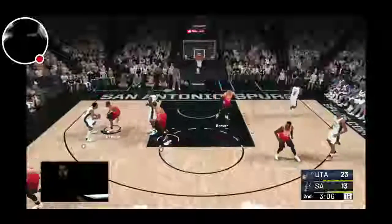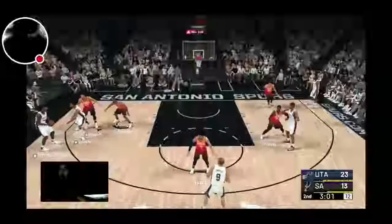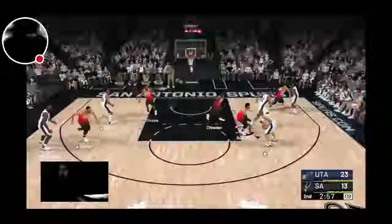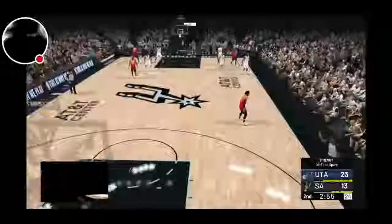We're now about 2 minutes into the second quarter. Pass to Robinson. Back to Gervin. Nice ball movement by San Antonio. And out of bounds as Utah gains possession. San Antonio calls timeout.